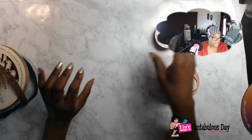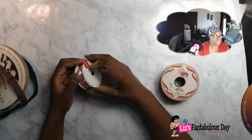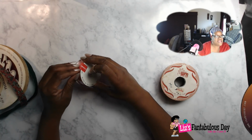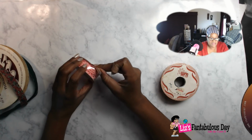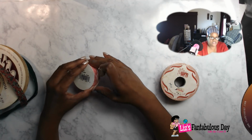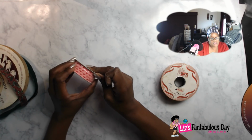So Casual K asked, she says she has 2 questions. She said, are you going to use all of these materials for making junk journals? And how long does it take to make one? I'm going to be using these for junk journals. And then the second piece is to make one journal.